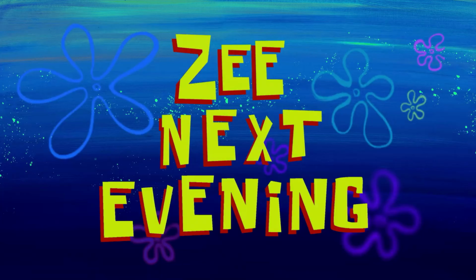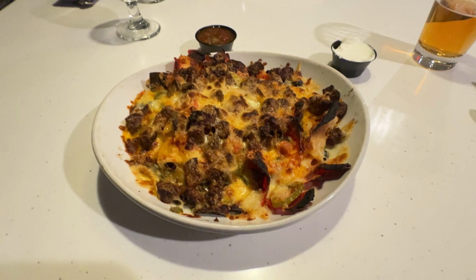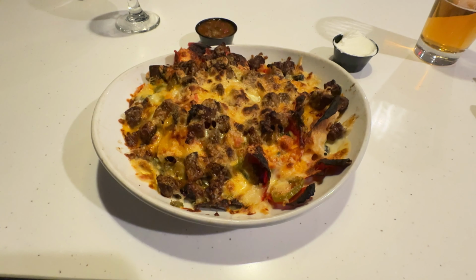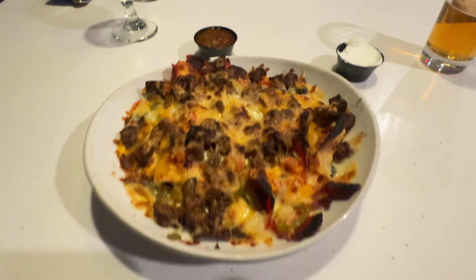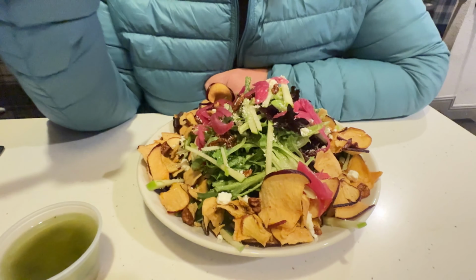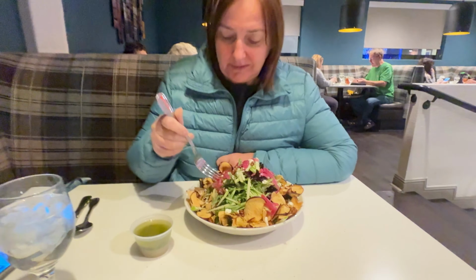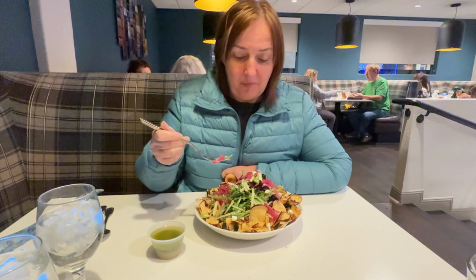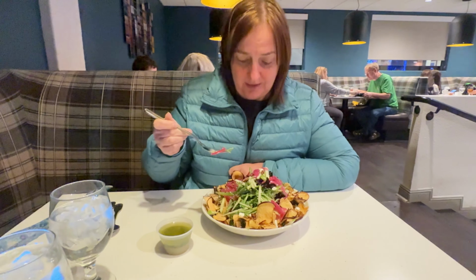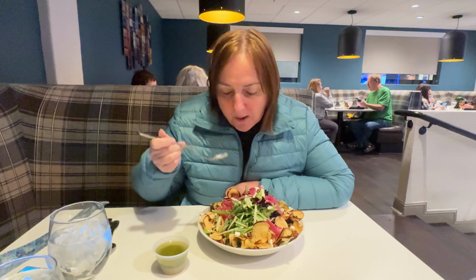The next evening. So that is my nachos. Looks very nice. And that mountain of food is Joe's apple salad. Crunchy apple salad. Is it crunchy? It's a bit hard. I didn't want to have to check it. Well, enjoy that.